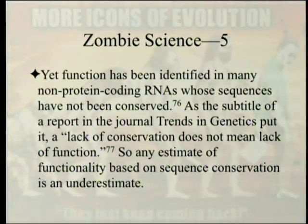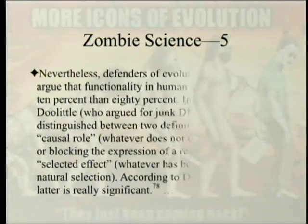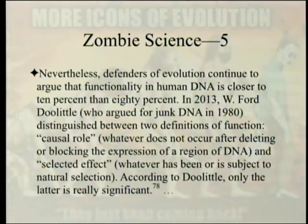Yet function has been identified in many non-protein coding RNAs whose sequences have not been conserved. As the subtitle of a report in the journal Trends in Genetics put it, a lack of conservation does not mean lack of function. So any estimate of functionality based on sequence conservation is an underestimate. Nevertheless, defenders of evolution continue to argue that functionality in human DNA is closer to 10% than 80%. It has to be.